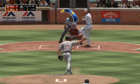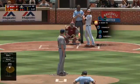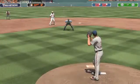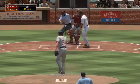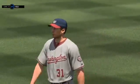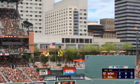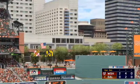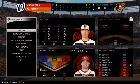One and one, here it comes. Can't keep the weight back, and he falls behind 1-2. Here he comes on a ball and 2 strikes. Got him looking, and that ends the inning. A golden opportunity to get on the board here goes for naught. More from Baltimore after this. Daniel Murphy is ready here as we begin the top of the 4th.